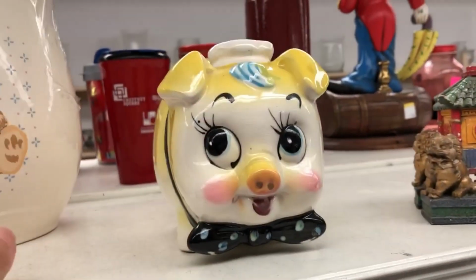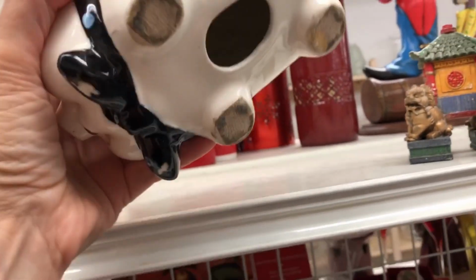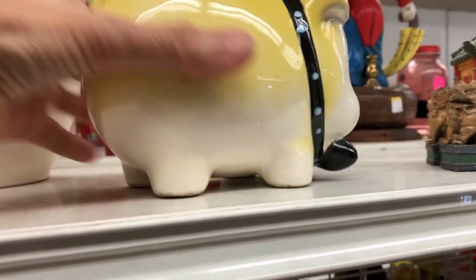How cute is this pig bank? I loved him. Now the problem was he had no stopper, and his stopper was supposed to be oval. And I thought that might be hard to find, but I thought she was too cute. I've been calling her a him, and I put her in the cart anyway.